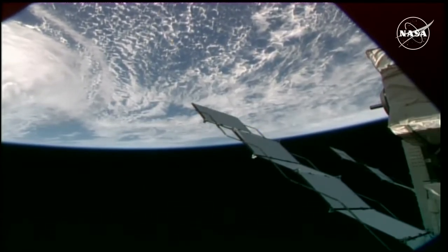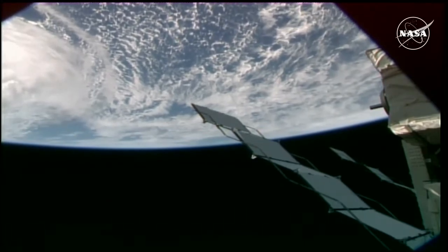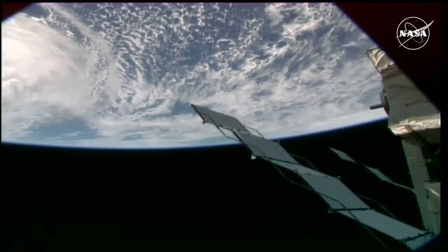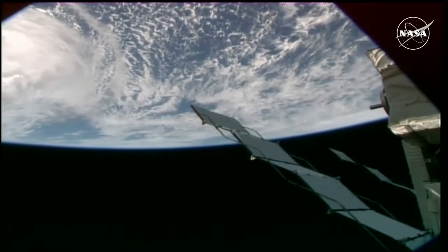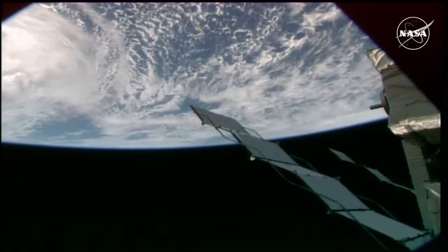But we'll be flying on a more direct overhead approach of this system that is expected again to make landfall late tonight or early Friday morning in the Florida Big Bend region.